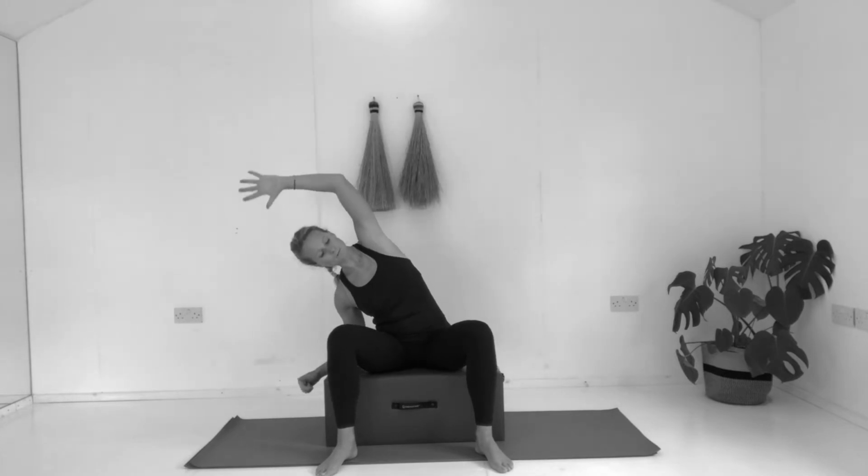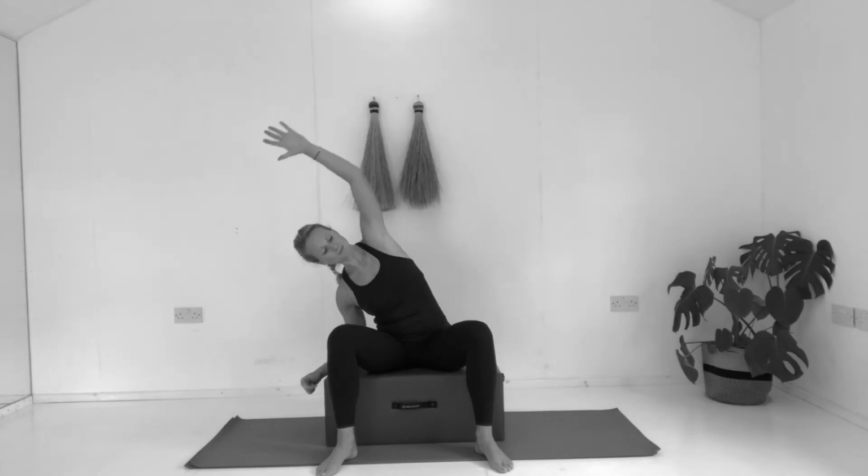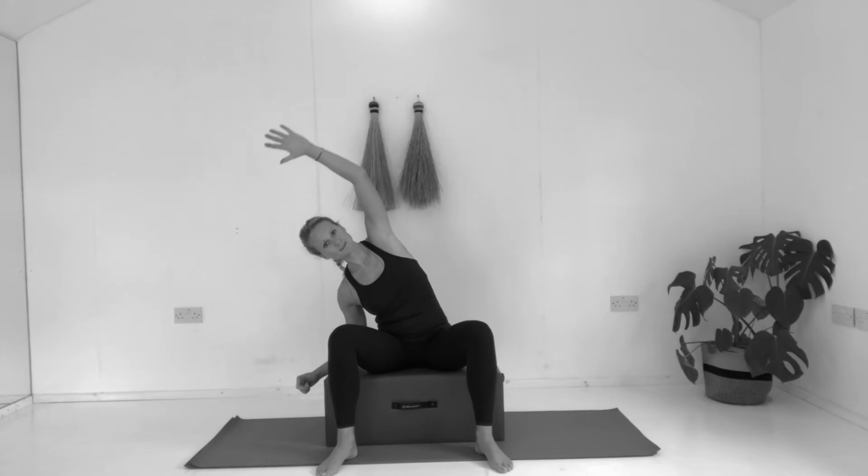Good. Exhale, reach up and over. Inhale, release. Exhale, reach up and over. Inhale, release. Two more times. Lift and release, and lift and release.